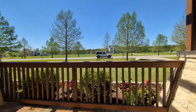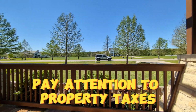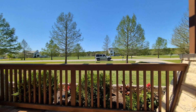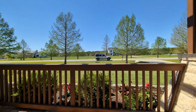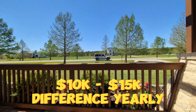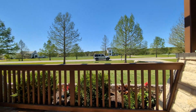The main thing that I need you to look for also is pay attention to those property taxes, because again, 1.5% here versus 2.5 or even 3% in other parts of Austin. You're talking $10,000 to $15,000 difference yearly, every year on your property taxes, and that's a big deal.